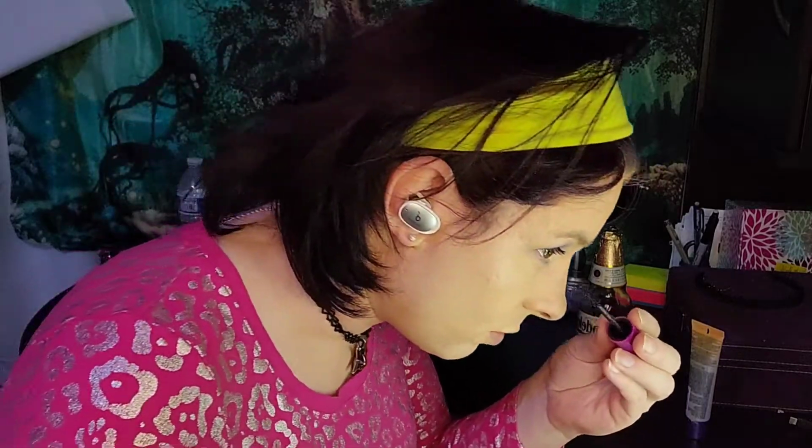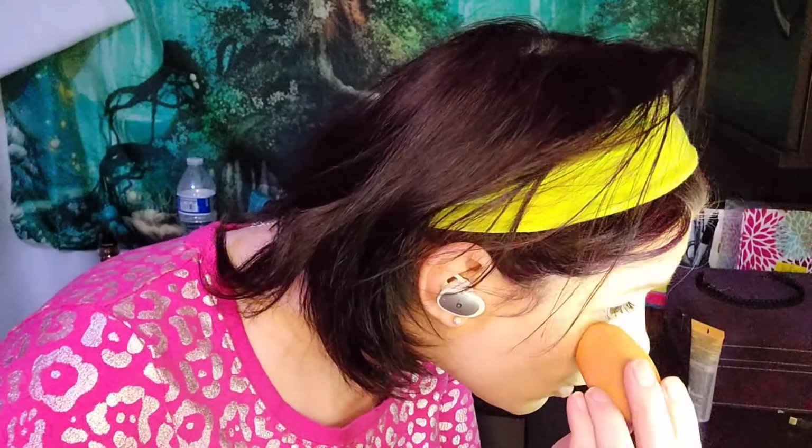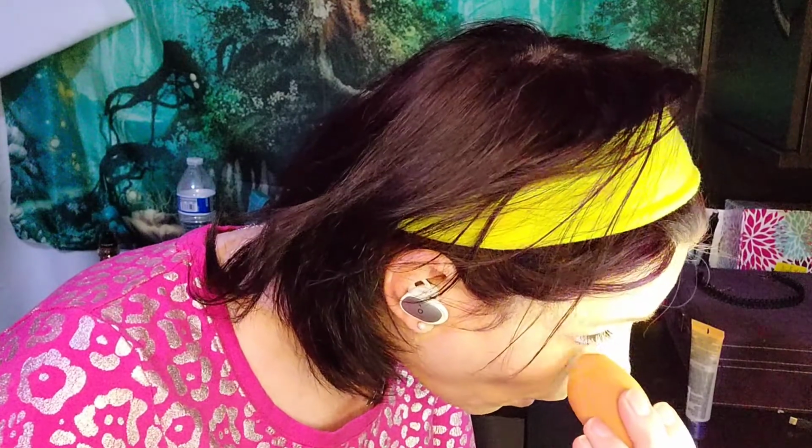Huh. Usually I put mascara on the bottom too. But I guess I chose a little bit better look, different look for today, didn't I? If you mess up your mascara, the best way to fix it is with your sponge. That was quick, right?